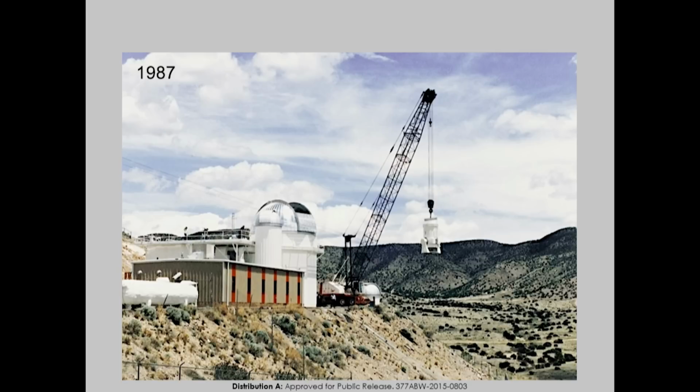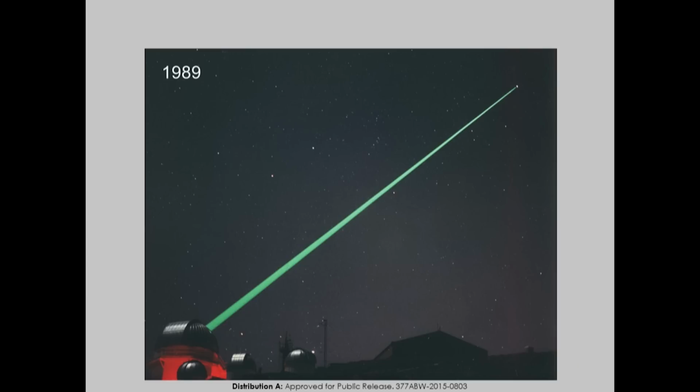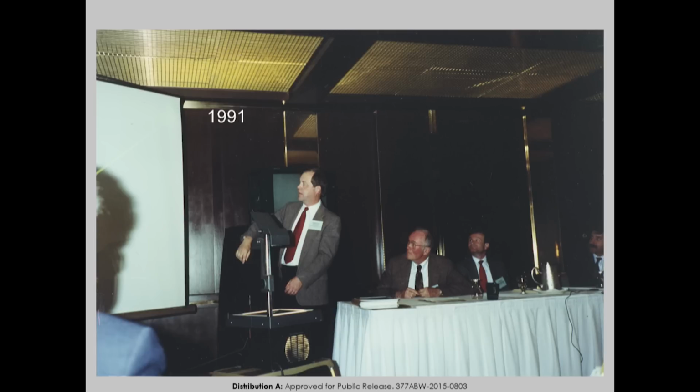And in May of 1987, we took delivery of a 60-inch telescope. And by February of 1989, we had integrated all that stuff into the first working laser guide star adaptive optics system. And it worked. And it was still classified until May of 1991, at which time it was first publicly released at an American Astronomical Society meeting in Seattle, Washington.